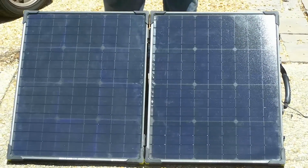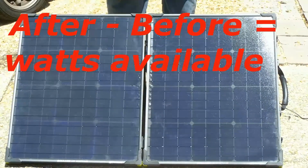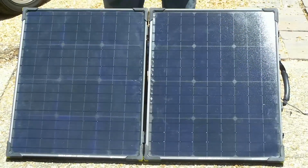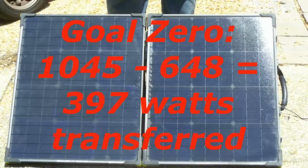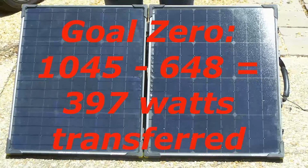To calculate the energy for the Goal Zero, I subtracted the available watt-hours after the charging session from the available watt-hours before the charging session. For the Goal Zero, that's 1,045 watt-hours minus 648 watt-hours equals 397 transferred watt-hours.